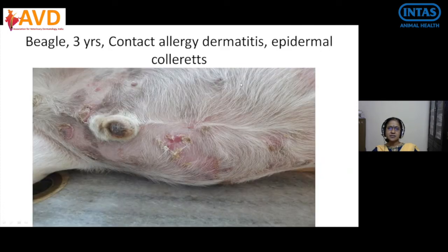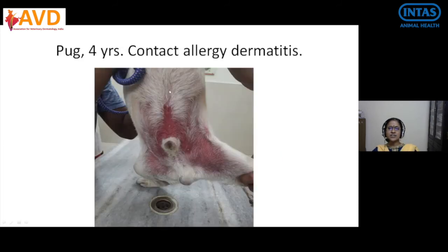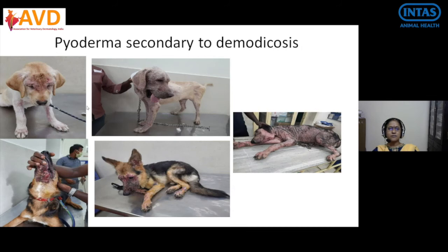This is a contact allergy dermatitis. The lesion is erythematous, but always you need to analyze the underlying etiology based on your detailed history taking and distribution of lesions. This is the contact allergy, it's also very common. And in this case, acute moist dermatitis on the neck region. The etiology is unknown, but the lesion was noticed 2 days after an injection, so it could be a drug allergy in this dog. And this is also a contact allergy. You can see it is highly erythematous with small pustules on the ventral abdomen. And these are all very common presentations.